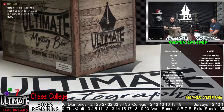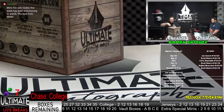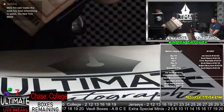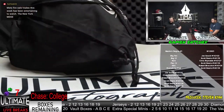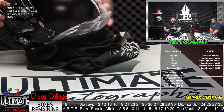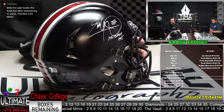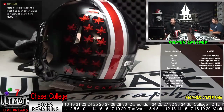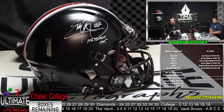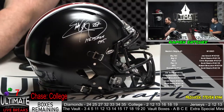14 of 40 coming up. Master's Degree College Series. Again, these are all either full-size authentics or full-size replica helmets. This one is authentic, Steven. Is it a headliner? Oh, it sure is. We have the 1995 Heisman Trophy winner, Eddie George. Look at this helmet right here. The Buckeyes on the back. It's a beautiful looking lid. A former Madden cover guy in the NFL as well. More than 10,000 rushing yards in the pros. Definitely even better in college.